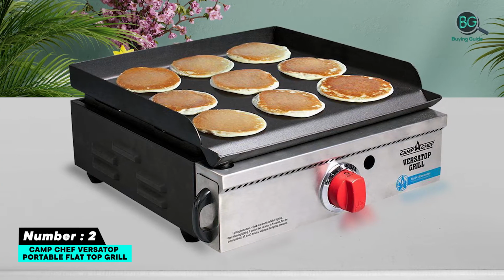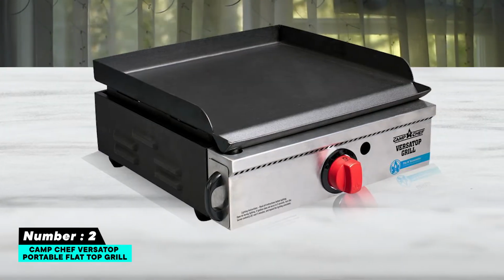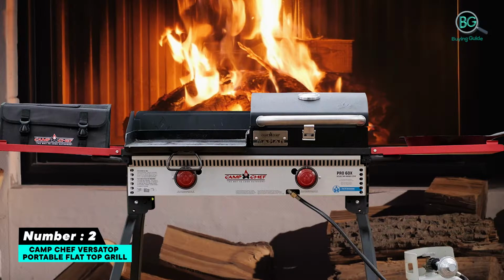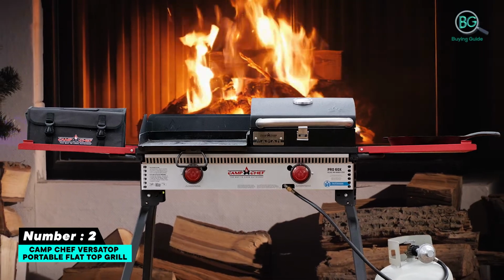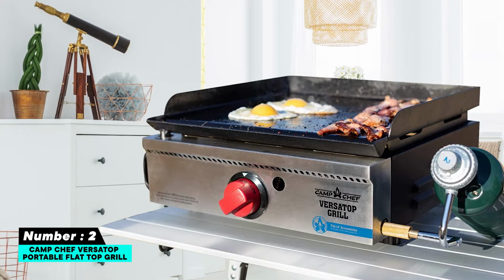The Versatop Portable Flat Top Grill from Camshaft comes with a griddle, but can be swapped out for a grill box or a pizza oven. Two 16,000 BTU burners power the 416.5 square inch cook surface. The true seasoned cooktop is non-stick and ready to feed family and friends.